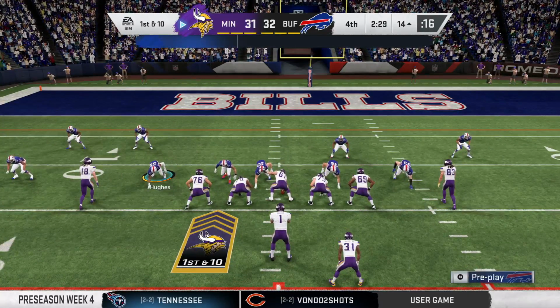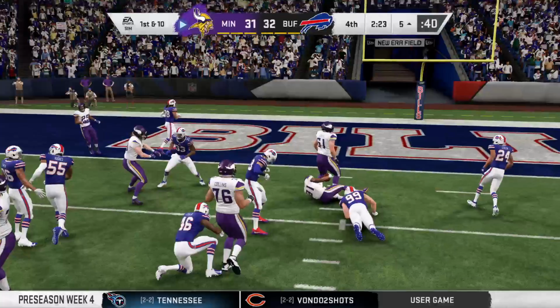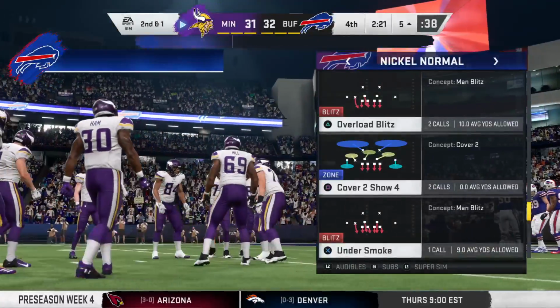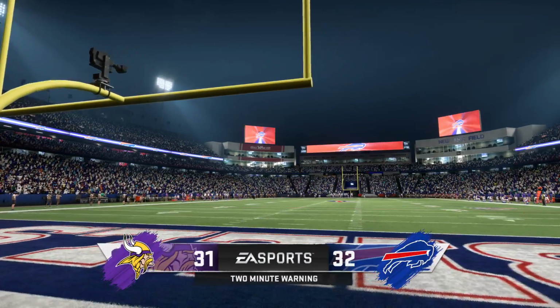Get ready, get ready, get ready. On first down, Abdullah. And he's going to get a solid gain of 9 before being brought down. 2nd and right at a yard. The previous run, good for 9. Here's 2nd and a yard. Fourth quarter, 2 minutes on the clock in a tight 1-point game.